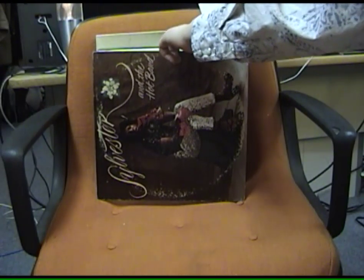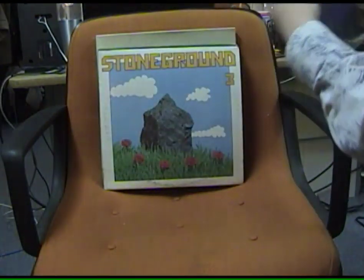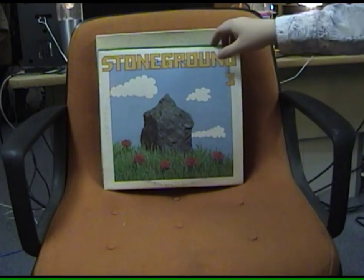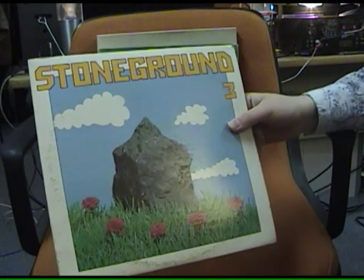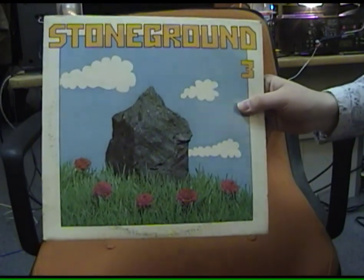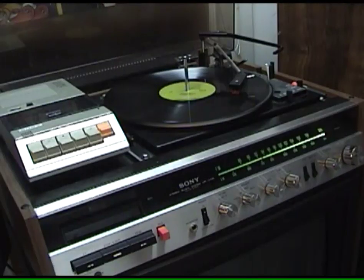Alright, coming up to the cream of the crop here at the end. This was about $40 worth of $1 records, all at the same Goodwill, except for those first few. Stone Ground. I haven't listened to it yet, but it's 1972, and that cover is just an awesome cover. It's just great.